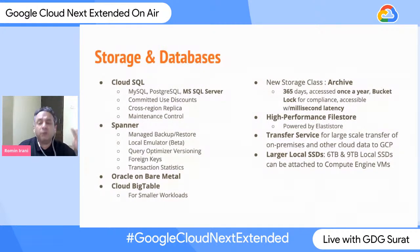Filestore, if you have heard of it, has now even gone to HPC, the high performance tier. It's powered by Elastifile, the company that we acquired sometime back. Sometime last year, around November, December, we began to announce Transfer Service. This is in case you've got a lot of data on-premise and want tools to start transferring onto GCP, even from other clouds or on-premise. That's the Transfer Service, available right within the console itself. And sometime back, we also announced much larger local SSDs that you can attach to Compute Engine with a much magnified increase in performance too.